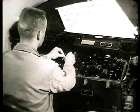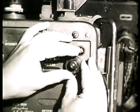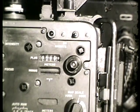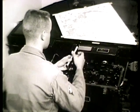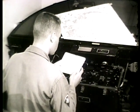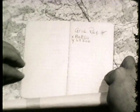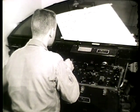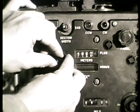Disengage the X control knob. Disengage the Y control knob. Set the azimuth counter either to zero or to 3200 mils as the situation requires. To avoid surpassing the limit of the counters when using grid references, make the first digit 5 and carry the correction. Set 50850 on the X indicator and engage the control knob.